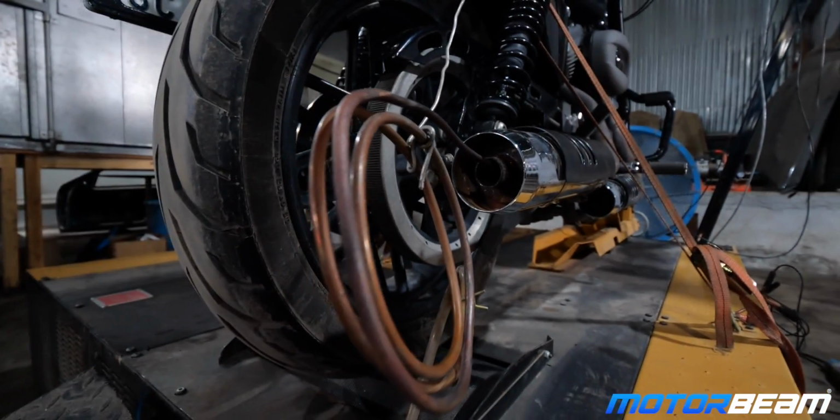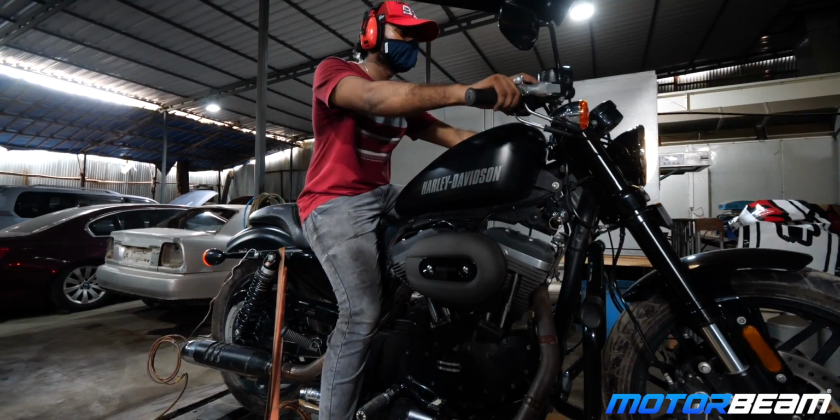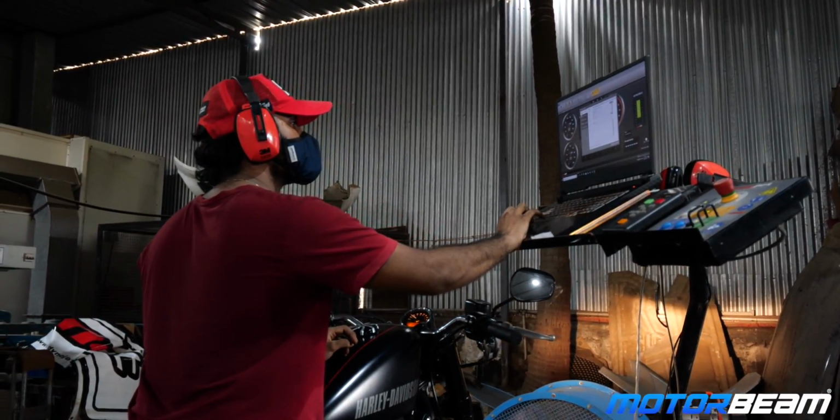So we are doing the dyno runs on a Dynojet 250i, which is an eddy-current dyno unit. So you can get the AFR values and all the other details alongside the bhp and torque numbers with proper information.